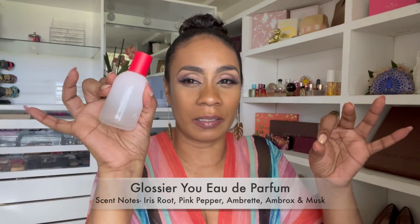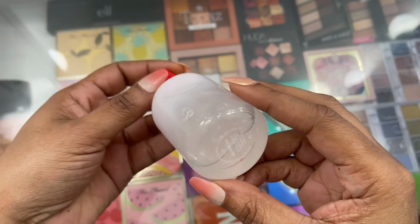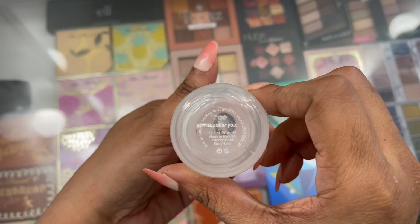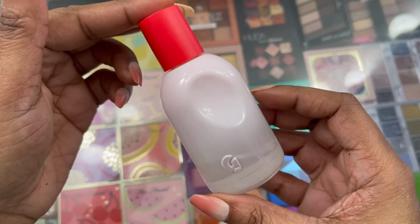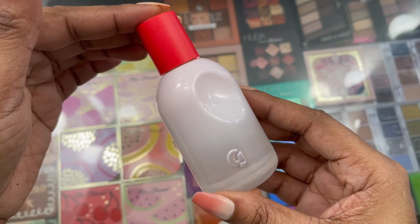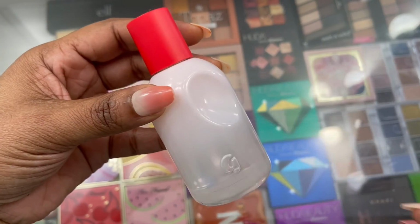That is the Glossier You perfume. Yes, I know. Real people love this perfume. I don't love this perfume. This perfume is still full. I am going to give Amaya this. Now this, she doesn't like it, but I feel she will wear it out of necessity. My child is one of those, you give her something, she will use it.